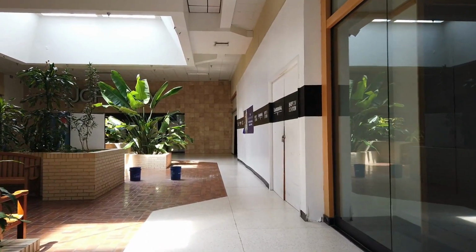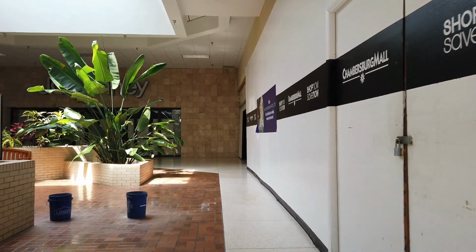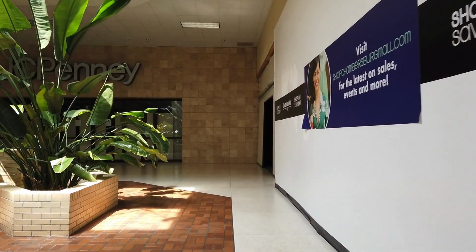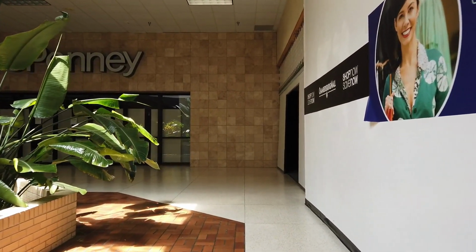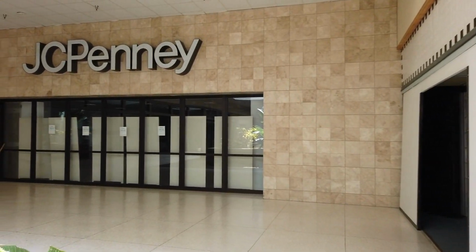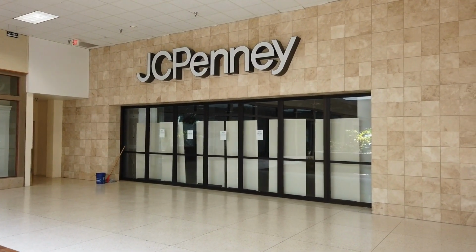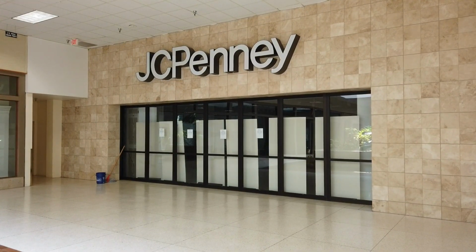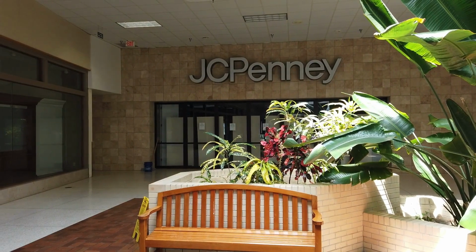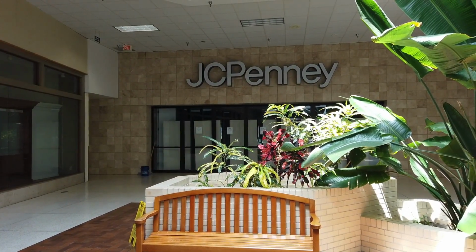I think there were a couple times people robbed jewelry stores at gunpoint in this mall too. So a lot of robberies and different horrible, tragic things happened at this mall in the early 2000s. So not really a good look at all for this mall. I don't know who would want to come here and shop after hearing that news all those years.